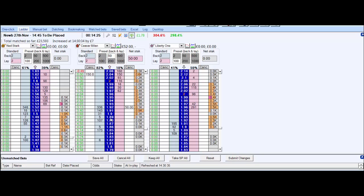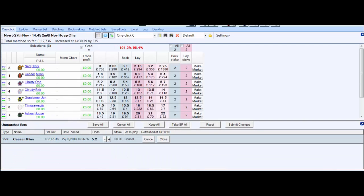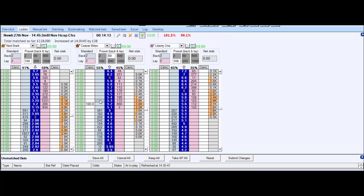Obviously keeping an eye on what our horse is doing in the meantime, whether it's drifting, whether it's steaming in. And you're not just looking to trade on one horse in a race. If you spot other opportunities, then jump on. You're not restricted to how many you trade or how many times you go back in and out in the course of a race. Get in, make your money, and move on.